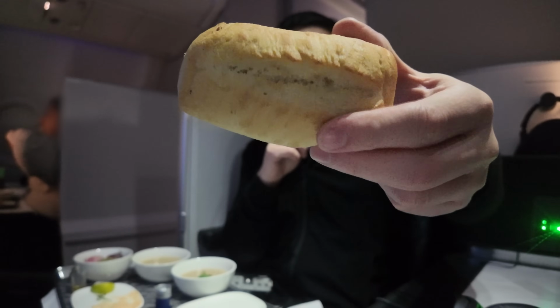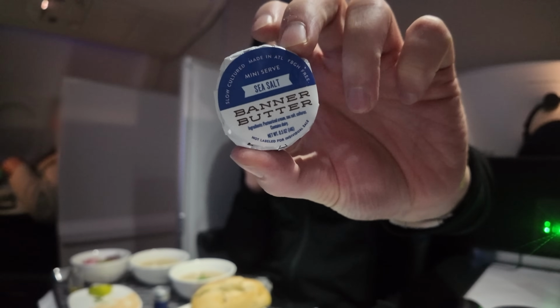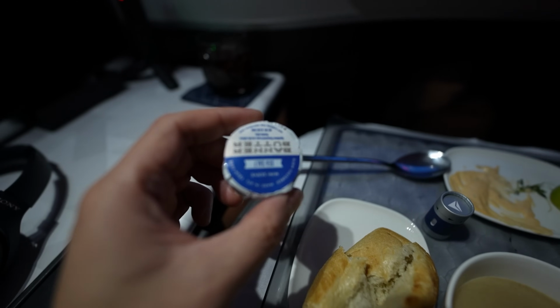Also, tomatoes are really good, super juicy. Last up for the appetizer is the bread. Butter is from Banner Butter, mini serve sea salt, and I love that it's actually kind of melted a little bit. It's still cool, but at least it's spreadable.